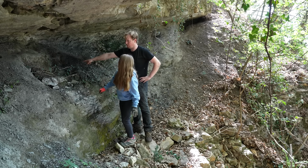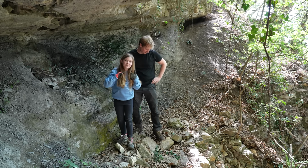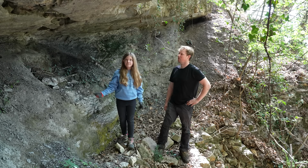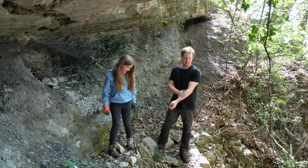You can see how it's a little bit wet. Yeah. But not a spot that we can hang out too much. It doesn't look to be safe. Super stable. Eventually it'll collapse. Yeah. Not right now, hopefully.